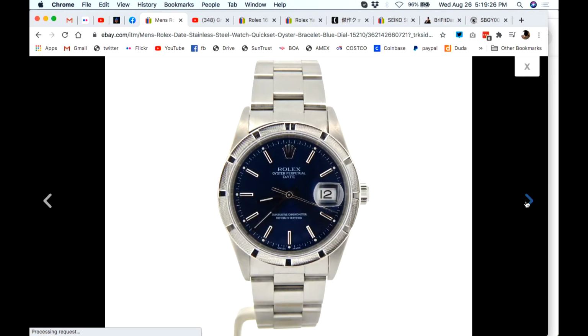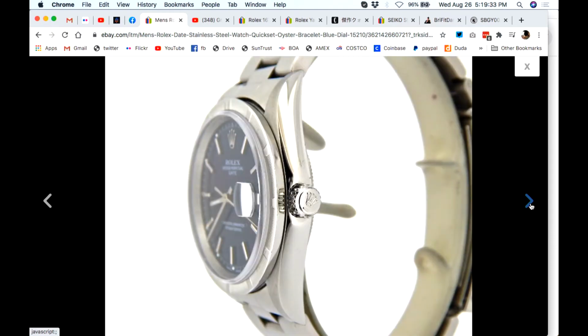So, pretty cool. Pretty cool watch. Nice case shape.